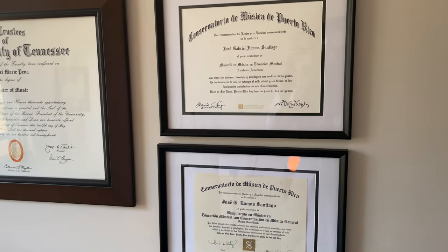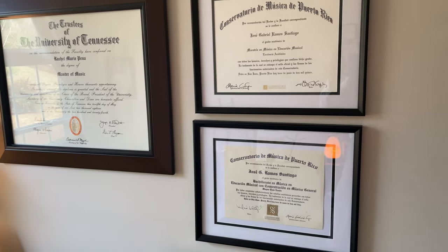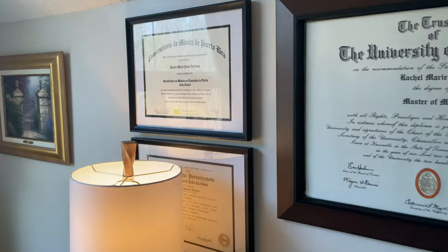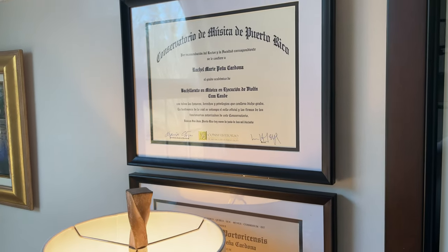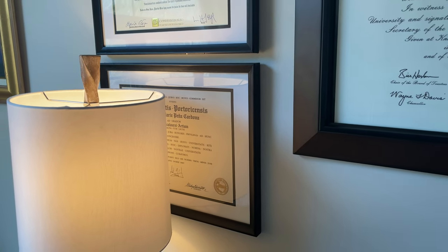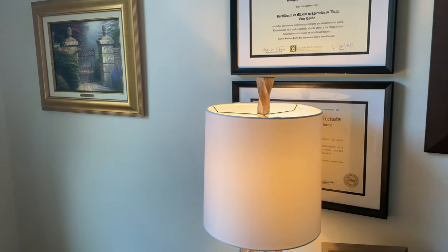These are our diplomas. Jose's diploma from the conservatory, both for his master's and his bachelor's degree in music education. And here are my diplomas also from the conservatory in violin. And the one here at the bottom is my first bachelor's degree, which is actually in French. I speak 3 languages and I also teach foreign language besides music. So if you wanna know more about my very interesting story, let us know in the comments below.